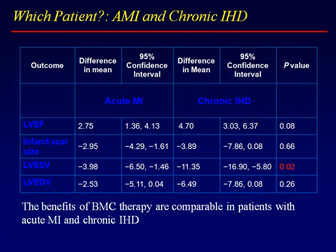This compared patients who had PCI and cell therapy, and patients who had ischemic cardiomyopathy and cell therapy. The outcomes were significant on both sides, and there was no significant interaction except for the LV end-systolic volume. LV end-systolic volume went down by over 4 mL in patients who had PCI. In patients with chronic ischemic cardiomyopathy, that number was much higher, about 11.4 mL, and the interaction was significant. So regardless of this difference in LV end-systolic volume, what these numbers show is that cell therapy is effective for both acute myocardial infarction patients and chronic ischemic cardiomyopathy patients.